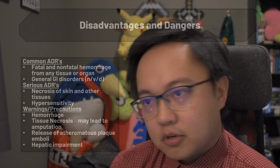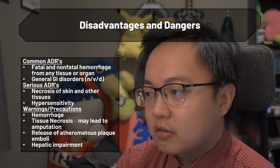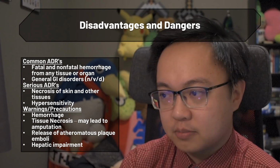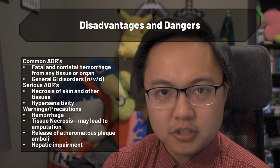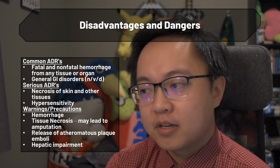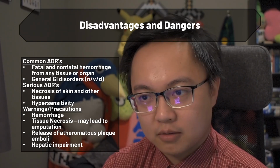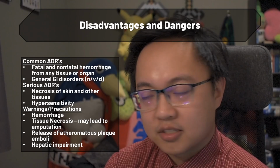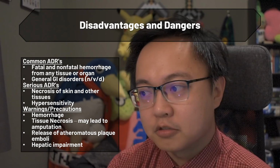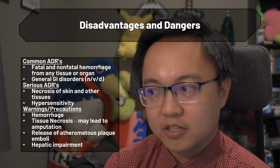Now, the adverse drug reactions are pretty expectable. I mean, it's hard to not say bleeding when it comes to an anticoagulant. More specifically, the monograph states fatal and non-fatal hemorrhage from any tissue or organ, and also general GI disorders, so typical of most drugs: nausea, vomiting, diarrhea, that sort of thing. Some more serious side effects that might be a little bit more rare but are reasonable to expect are skin necrosis or other tissues as well, and of course the hypersensitivity reaction that any drug can elicit.